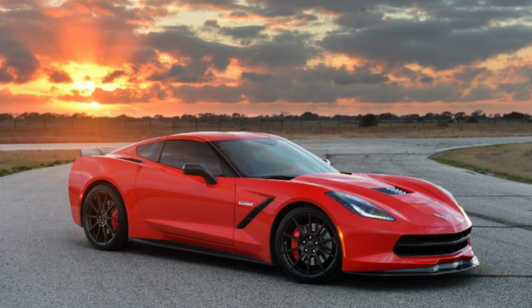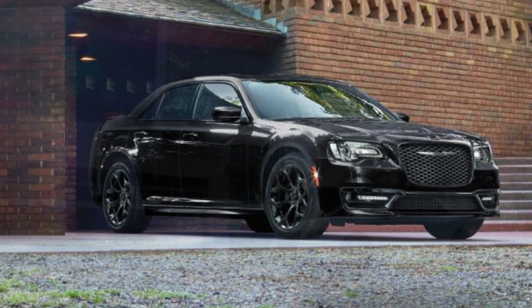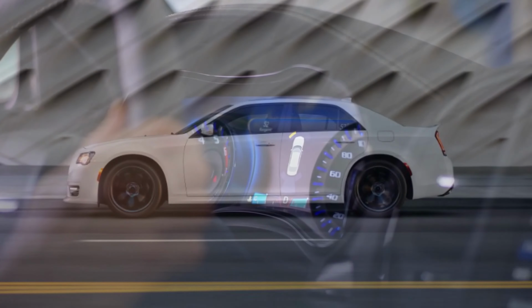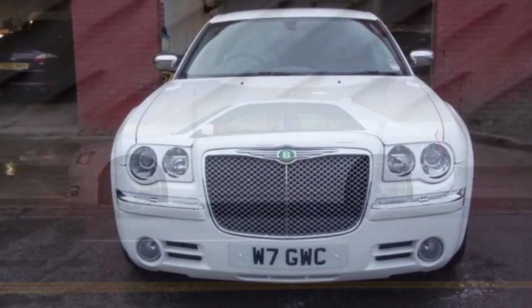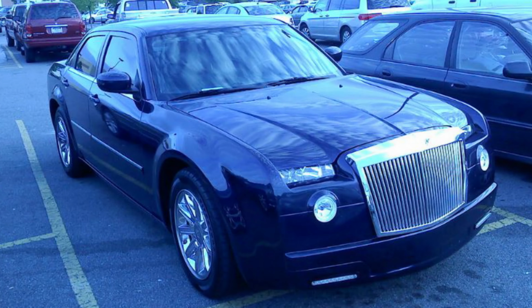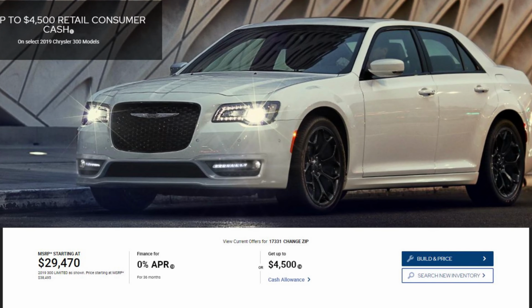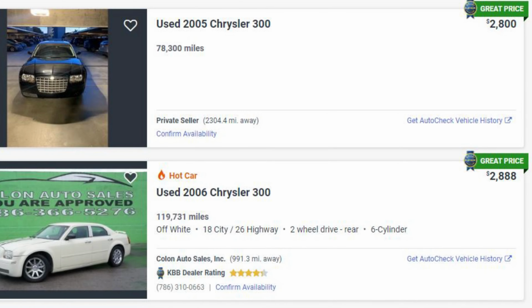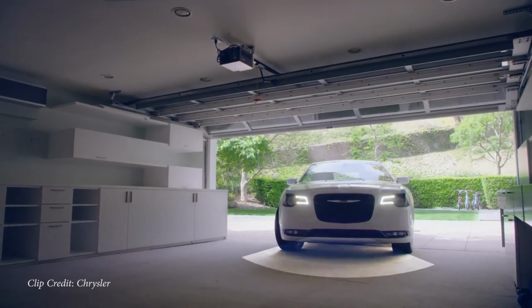Number 5 on my list is the Chrysler 300. Although it's not as exciting as some of the other cars on the list, it's not going to trick any car enthusiast either, but it does look kind of like a Bentley or Rolls-Royce, or perhaps both of them having a baby. So the Chrysler 300 is priced at $29,470. However, you can find them now used for around $3,000 or really under $3,000. And yes, they're not known for being the most reliable vehicles in the world.